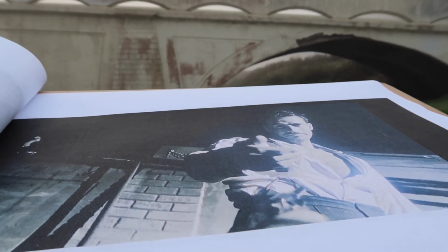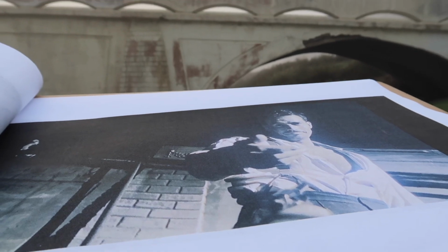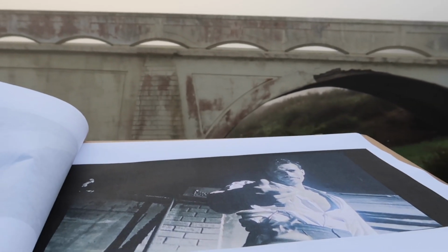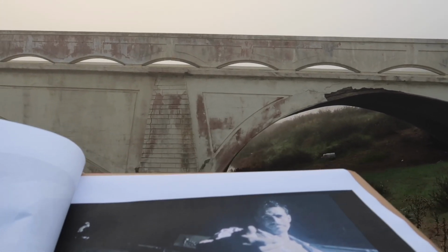Oh yeah, here's a good one. He's reaching out. It's Heston. I just think that's so neat.